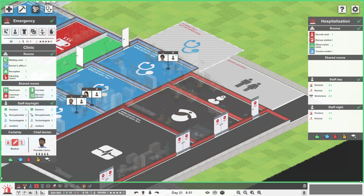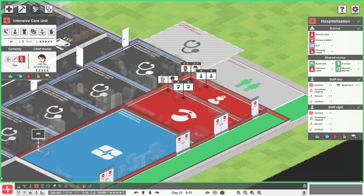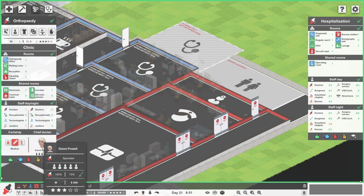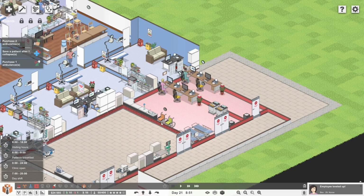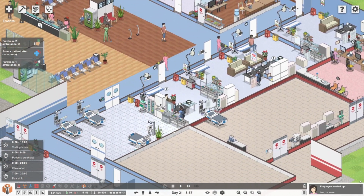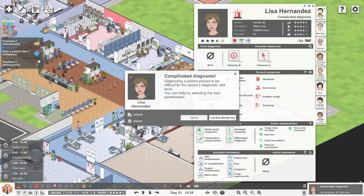But I think we get Doctor of Parsnips in as the head of the intensive care unit. Have all the others got bosses in? So Possible Llama is the chief doctor of emergency. We don't have one for radiology. Don't have one for the labs. Intensive care's Doctor of Parsnips. Danny Powell is the boss of orthopaedics. And we don't have a boss of the admin department. Yeah, okay, that's fine. That's good. It's all looking good. There we go. So we've got bosses where we need them. Right. Okay, dearie me. We're struggling to diagnose what's wrong with Lisa Hernandez. Okay, let's go to Lisa Hernandez.